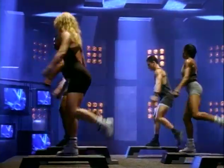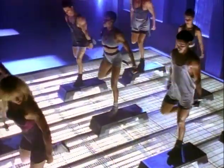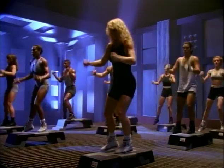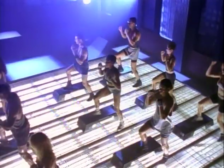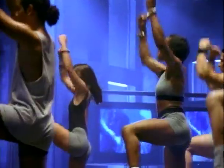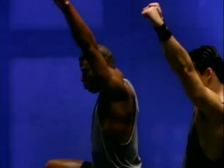Knee up, leg curl. Now watch the hands on this knee up. They go up and down. Up, down, up, over the top. Up, down, up, over the top. Up, down, over. March on top.